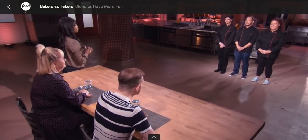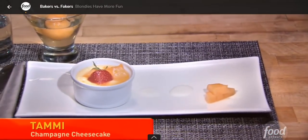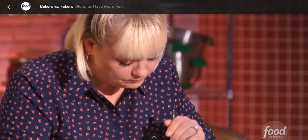Bakers and fakers, you had 45 minutes to bake anything you wanted using melon. Only the person that created the best dish, baker or faker, will win $10,000. Tammy. I made a champagne cheesecake with a cantaloupe and strawberry compote.